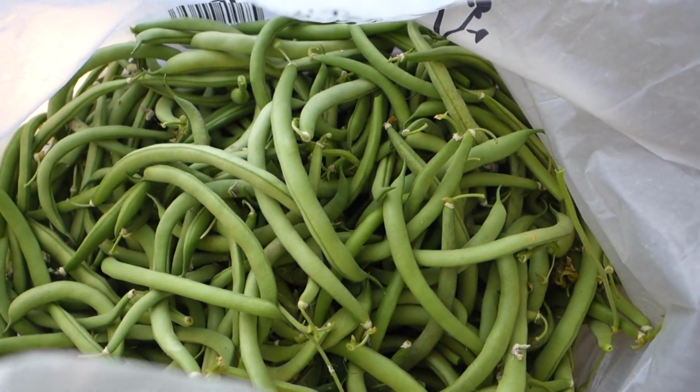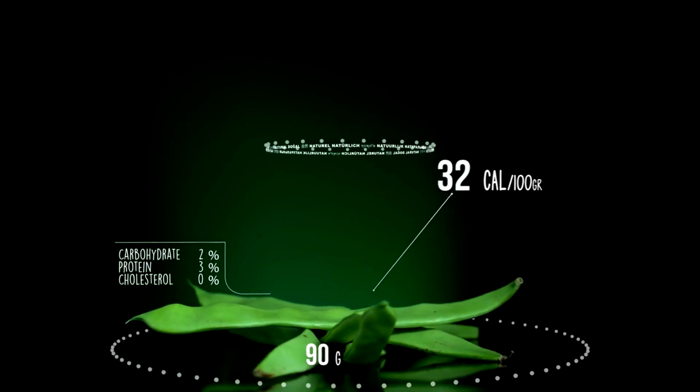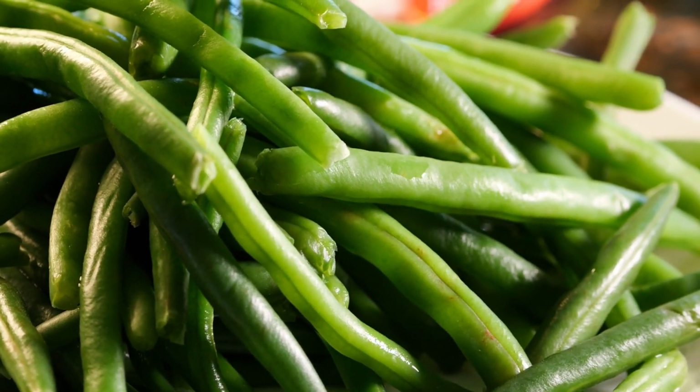19. Green beans. Green beans are fiber-rich and low in calories, helping you feel full and stabilize blood sugar levels. They're best enjoyed steamed or sautéed.